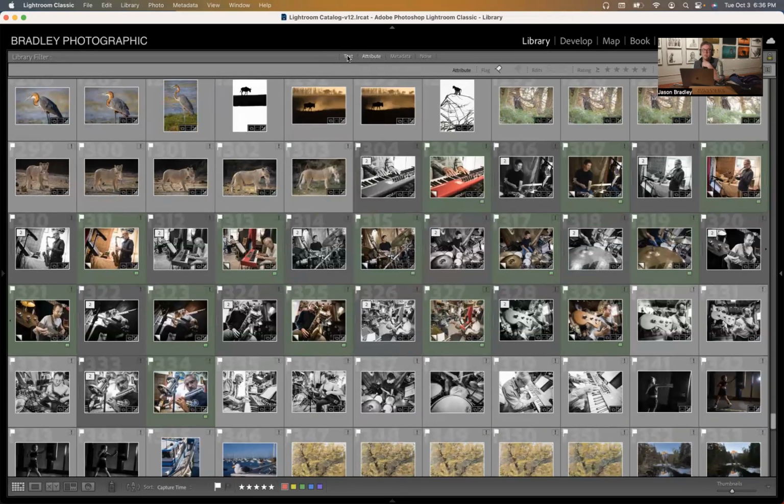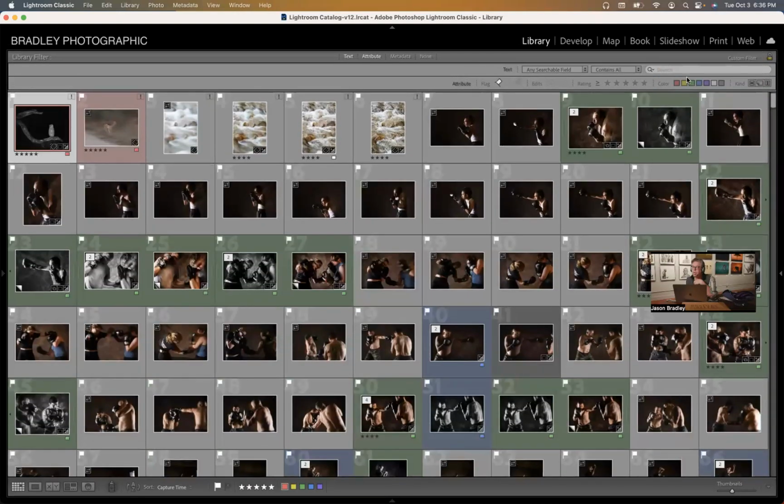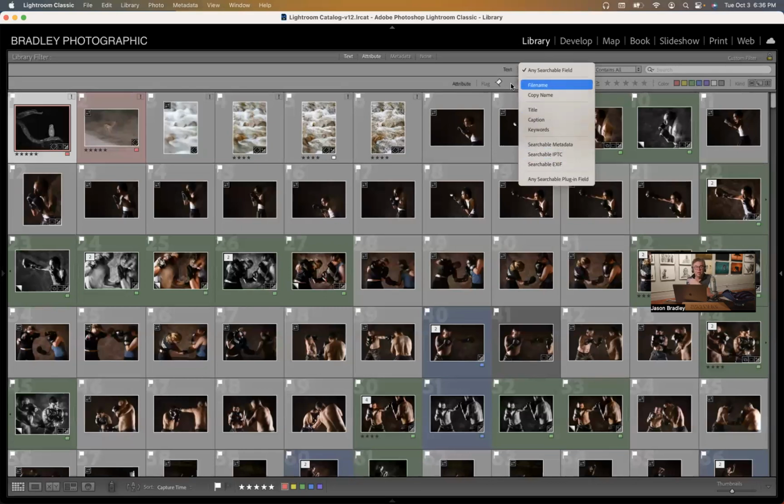So like I said before, we can sift by way of text. If I click on this, you can see we can type in a keyword, or EXIF metadata, or IPTC metadata, or whatever you want. If that word is attached to your image in some way, we can just type it in there and it will start to sift through our library. And of course, with these drop-down menus, we can refine that search in all sorts of ways. We can search with just IPTC or just EXIF, searchable metadata, keywords, captions, titles, copy name, file name, etc.